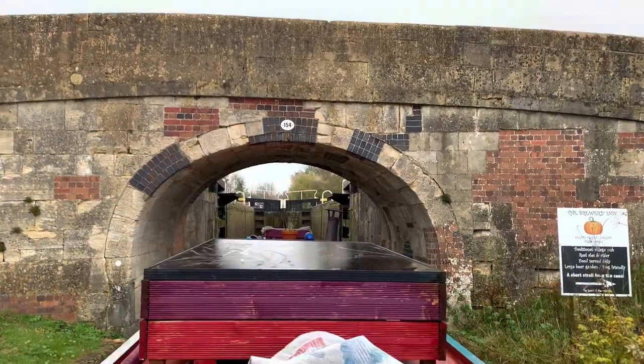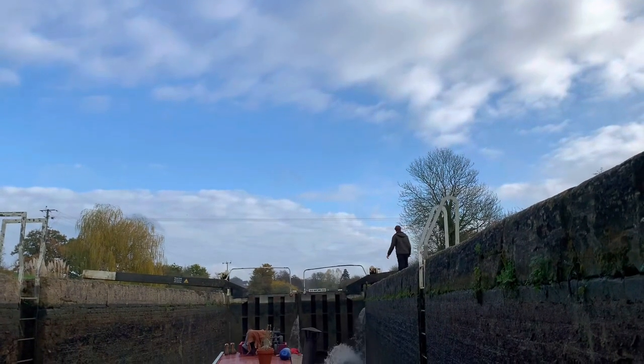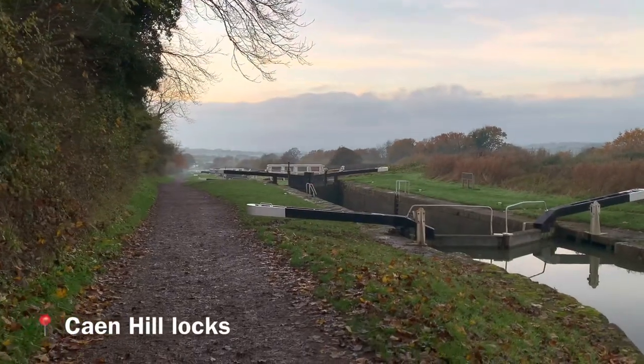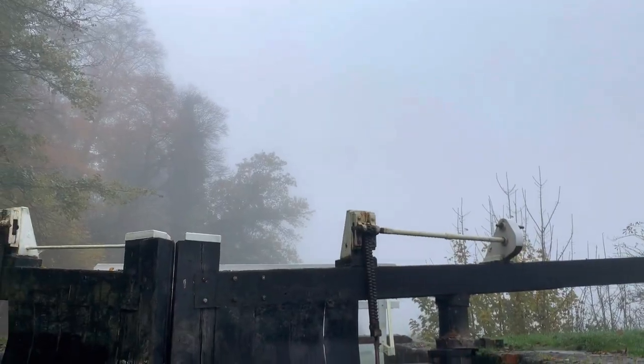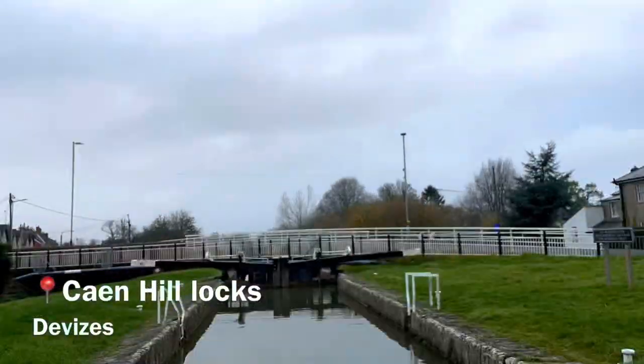We got used to doing locks quite quickly, as early on in our adventure we decided to go up Caen Hill Locks, which is a flight of 16 locks, with 7 locks before it and 6 locks after it. The first time we went up it, we split it into 2 days. Then coming back a few days later, we did it all in one.